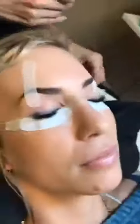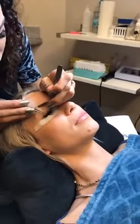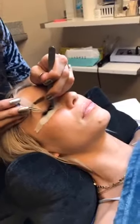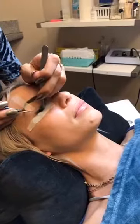For someone who has blonde eyelashes, do they usually show through or not really? No, not really. I think as long as the artist is getting every single lash, blondes don't usually have an issue.